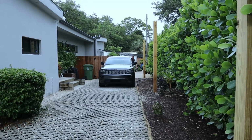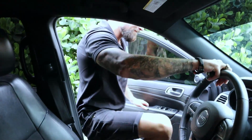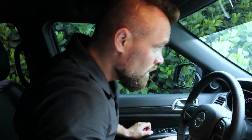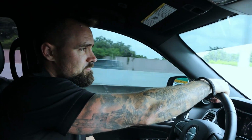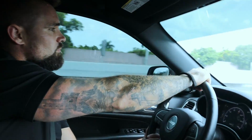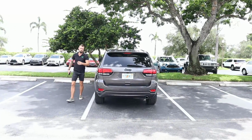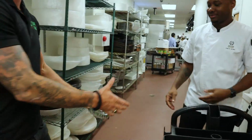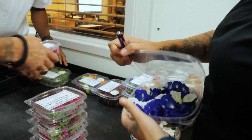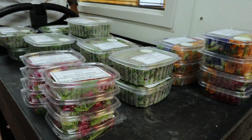So where do we see Tiny Leaf moving in the future? Naturally, as a small business, we want to scale so that we can reach a wider variety of clientele. We deliver down to Miami, up to Palm Beach, and locally here in Fort Lauderdale and up to Boca. But we'd like to grow our grow space and have more room to try out new varieties of microgreens and have a more scaled operation to be able to sell more microgreens on a daily basis.